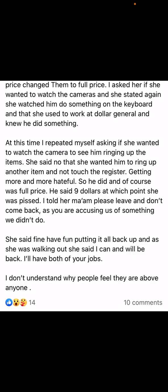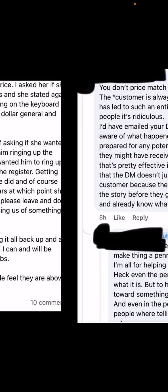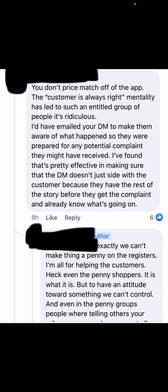All right. Let's see what the comments say, if I did get them. This person says, you don't price match off of the app. The customer, in quotations, is always right mentality has led to such an entitled group of people. It's ridiculous. I'd have emailed your DM to make them aware of what happened so they were prepared for any potential complaint they might have received. I found that that's pretty effective in making sure that the DM doesn't just side with the customer, because they have the rest of the story before they get the complaint and already know what's going on.